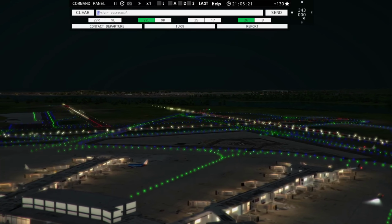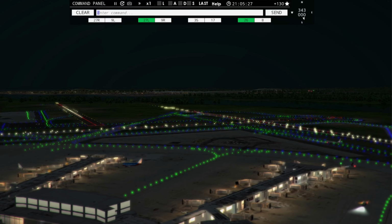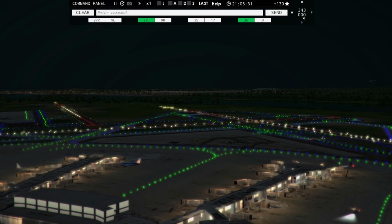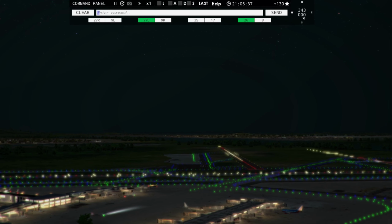Off he goes. Brickyard 4740, runway 27 right, clear for takeoff. Runway 27 right cleared for takeoff Brickyard 4740. American 1226, runway 27 left, clear to land. Runway 27 left cleared to land American 1226.